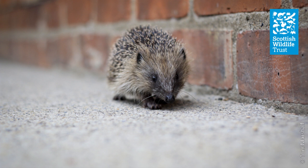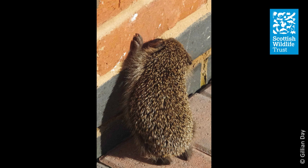Now, they may be one of our best loved mammals, but hedgehogs are facing a severe decline, with the latest State of Britain's Hedgehogs report showing that a third of those have been lost from towns and cities and half of those from rural areas in just the past decade. There are a number of reasons for this decline, and scientists are still trying to work out which ones are the key reasons for this and what can be done to help.